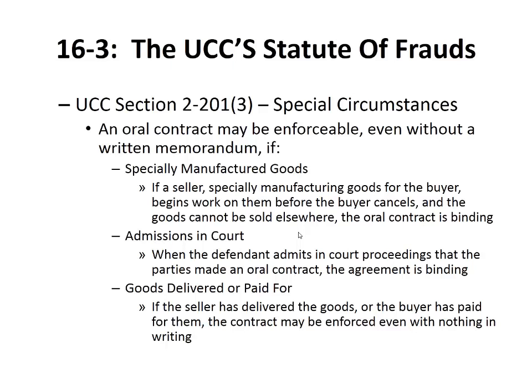So an oral contract for the sale of goods, $500 or more, can be enforceable even without a written memorandum if they're specially manufactured goods. So you order specially manufactured goods, and they're going to be $1,000. The company you ordered from starts making them and they wouldn't be able to resell them elsewhere. Even though you didn't put it in writing, that would be legally enforceable.